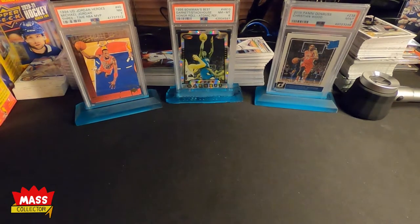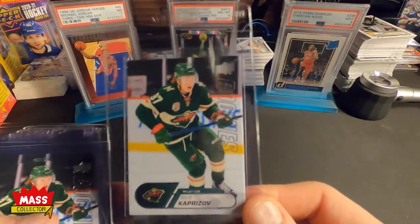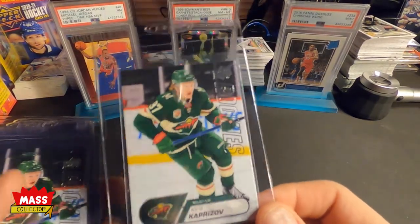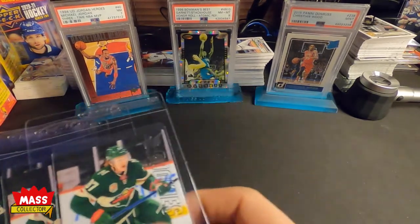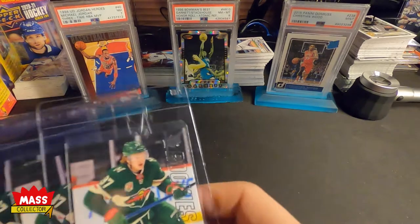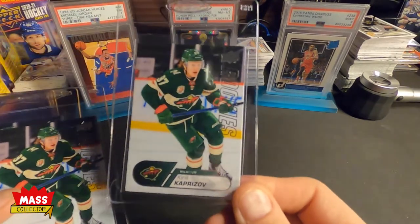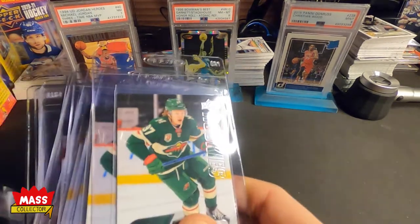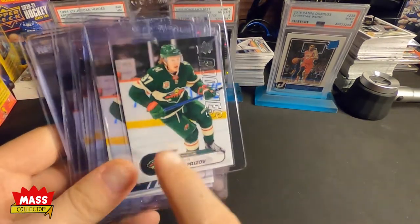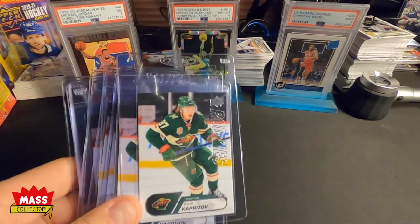And then I kind of got hooked on hockey. Kirill Kaprizov for the Wild. The guy's a stud, and probably going to get Rookie of the Year. These are cards that I bought off of eBay. I bought a stack of 10 of these from a seller. And these are from the rookies set, the 25 card rookies set.